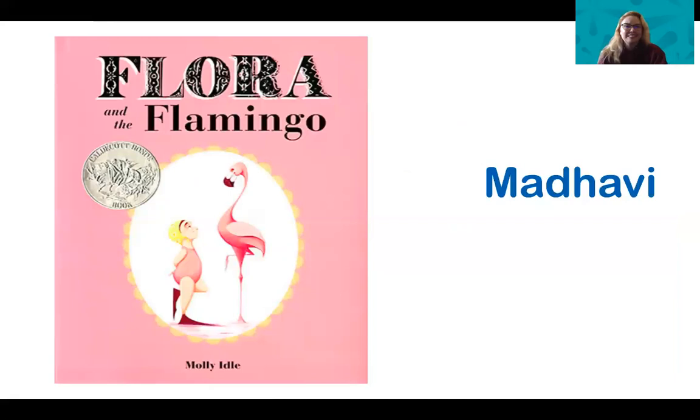Flora and the Flamingo is a wordless picture book by author and artist Molly Idle. This book will be loved by preschoolers, kindergartners, and older kids too. It is a Caldecott Award winner, and the illustrations are serene. The facial expressions and the body language beautifully tell the feelings and thoughts of the two main characters. This interactive lift-the-flap book, to see how the story progresses, has been published by Chronicle Publications.